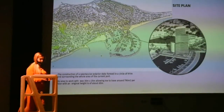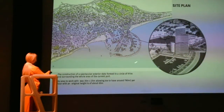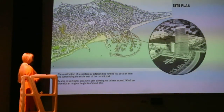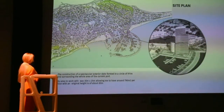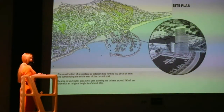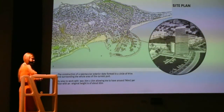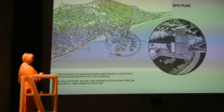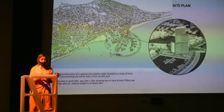Moving on swiftly, this is the current harbour here. This would be the whole extension of the harbour, which would be extended to nearly 1,000 metres of new port. My area was around 35 metres long and 25 wide, allowing me to have around 790 square metres per floor, with an original height of about 65 metres that later on I ended up changing. This is the proposed hotel which came from the original master plan.